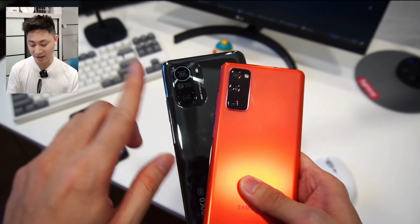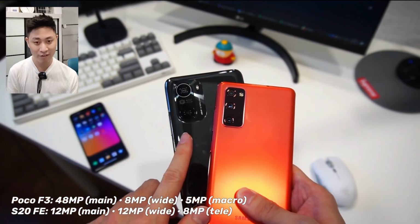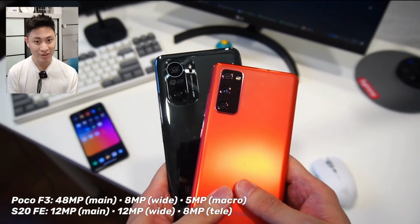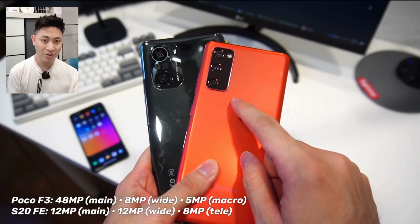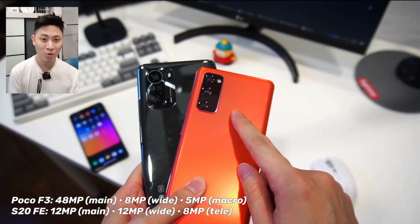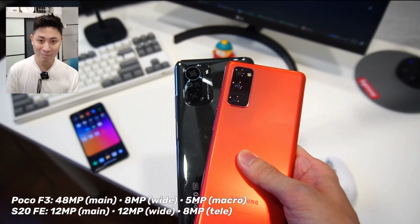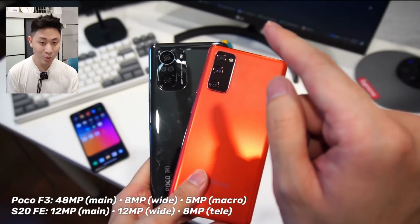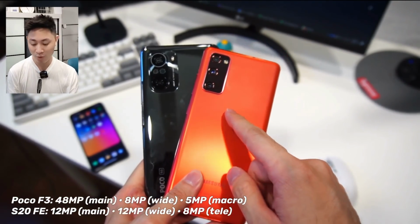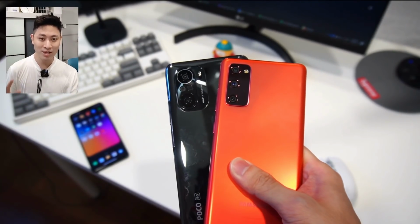On the Poco device, we have a 48 megapixel main, an 8 megapixel ultra wide, and a 5 megapixel macro. We do not have a telephoto lens there. So it's a bit different on the Samsung S20 FE. We do get a 12 megapixel main, 12 megapixel ultra wide, and an 8 megapixel telephoto, if I remember my numbers correctly. So you do get a telephoto lens on the Samsung, whereas you get a macro lens on the Poco device right here. But all those are just numbers, guys.